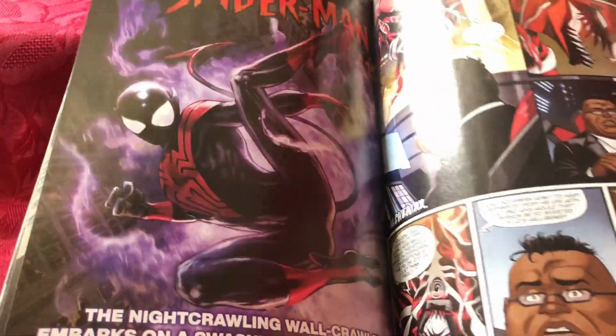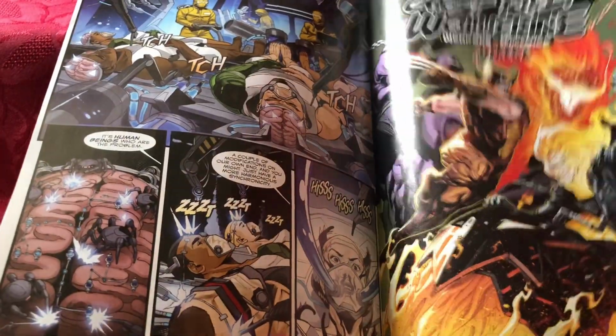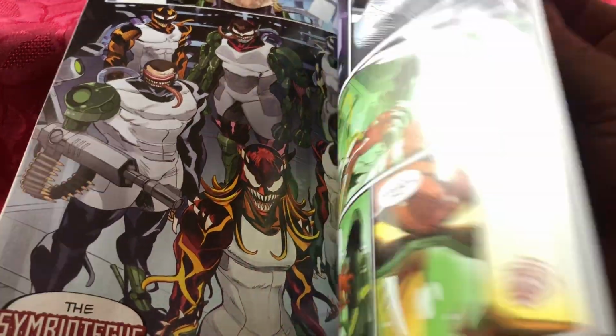Like I said, doing a lot with Carnage at the moment. Spider books always tend to sell quite well for Marvel anyway. So, yeah. But no, it's a shame they screwed him up in the movie. So let's have a look what we've got in some of these, shall we? In some of these packets.